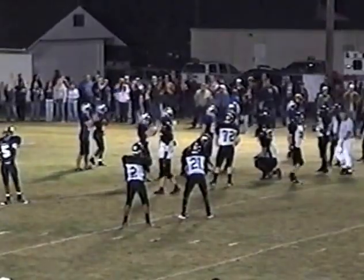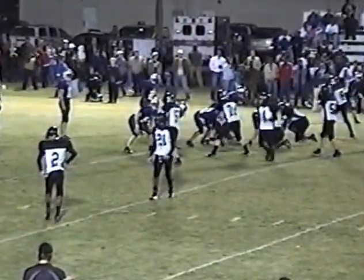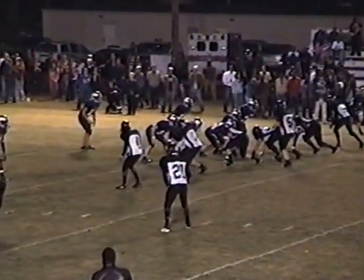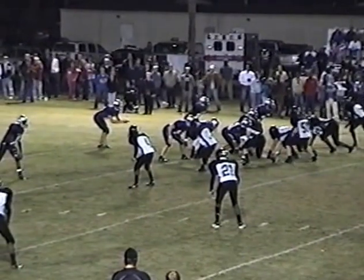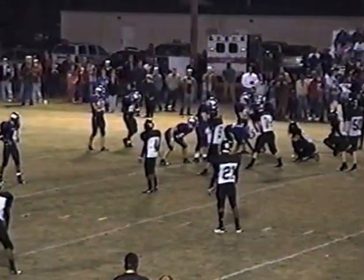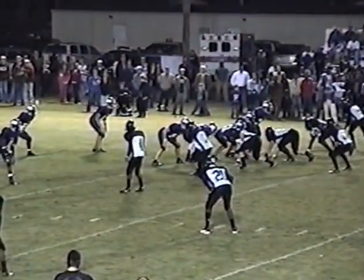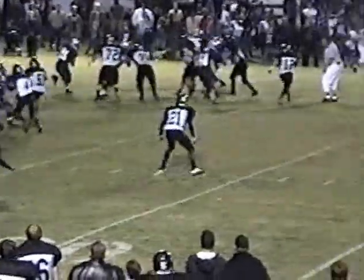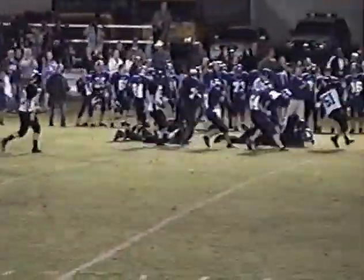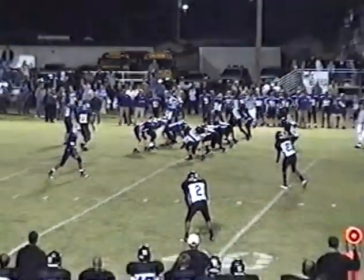I'll take offside over. First and five, ball on 21. Opened up a little bit. They showed a little success. Unable to do anything on the ground. First and 10, ball on the 34. First down.